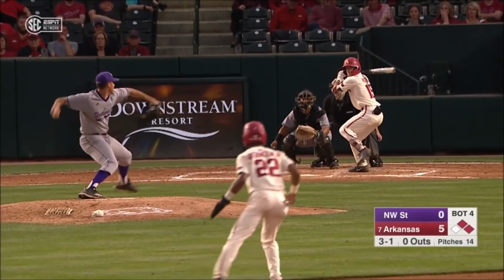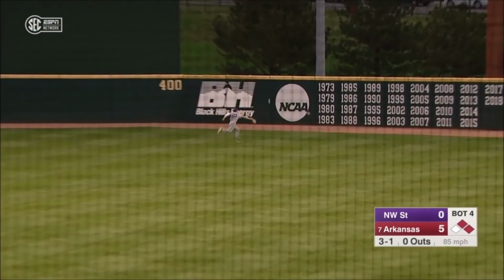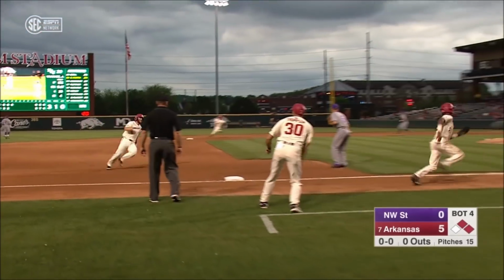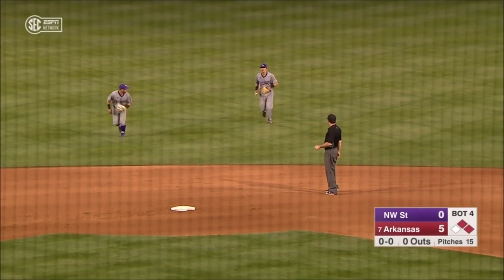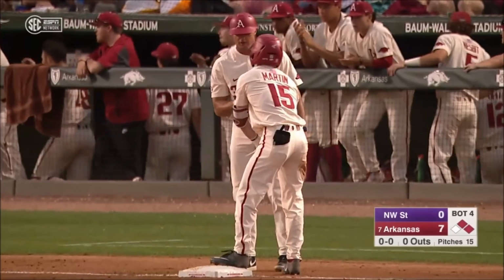Pitcher used tonight by the Demons. Club towards right center field. Smith on the move, and he's not going to get there. It's going to go all the way to the fence. Washington Jr. will score. Ezell right behind him. Martin goes in sliding at third base with a 2-run triple.